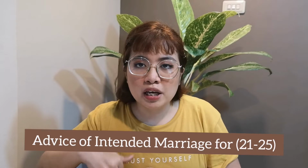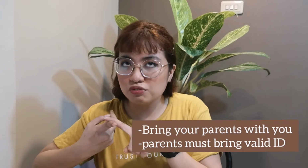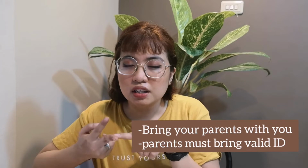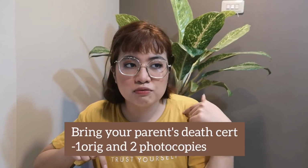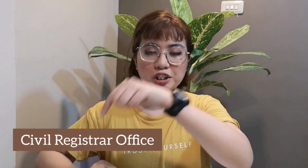When you apply for your marriage license, you have to bring both parents. This is for ages 21 to 25. I'm only 24, so I need my papa. If your parents have passed away, you also need their death certificate. Like mine, my mom already passed away, so I need the death certificate with photocopies. And they also need their valid IDs when going to where you will apply for the marriage license.